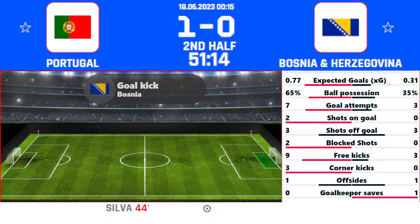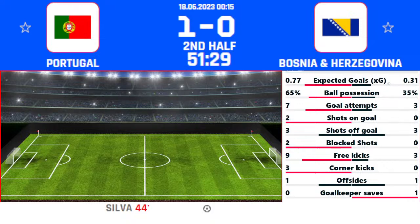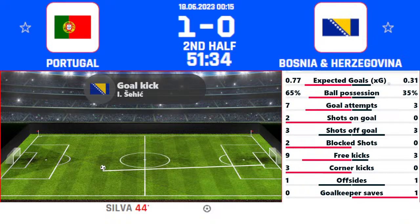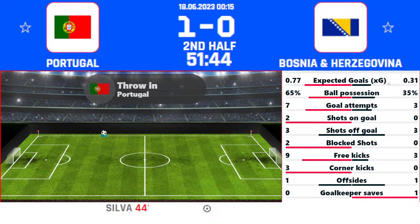So whoever will stand at number 1 will go into the Euro qualifiers. Number one and number two will qualify for Euro 2024. Prediction from my side for this game will be Portugal is gonna win tonight against Bosnia. What are your predictions? It's Portugal versus Bosnia Herzegovina. These two teams are playing in the Euro qualifiers today.